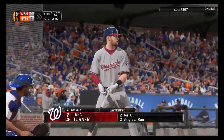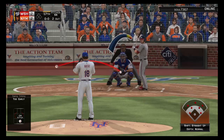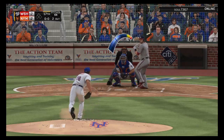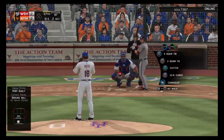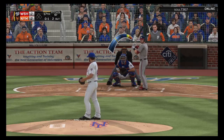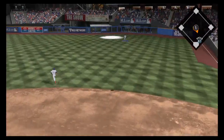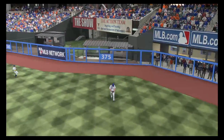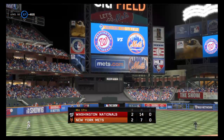Trea Turner stands into the box, 2 for 6 thus far. Turner. Out in front of it, strike 1. The 0-1 on its way. Fly ball out to straightaway right field. Bruce has it in his tracks. Bruce will get there, and he puts it away to retire the side.